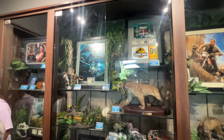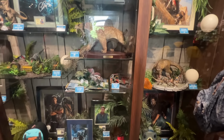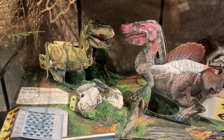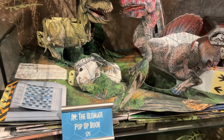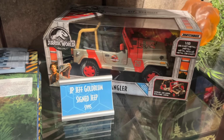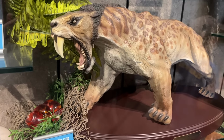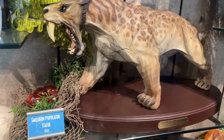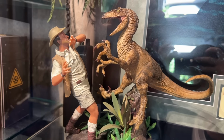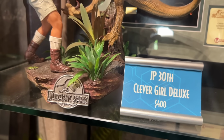Whoa. A whole wall of not typical merchandise. Statuettes, paintings, portraits. It's really cool. Jurassic World, the ultimate pop-up book, $75. Jeff Goldblum signed Jeep for $9.95. Smilodon statue, $9.25. Ooh, I love this one. Clever Girl. Clever Girl Deluxe, $400.